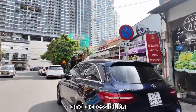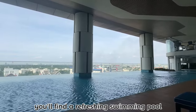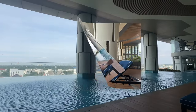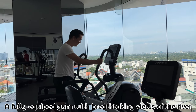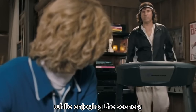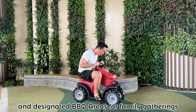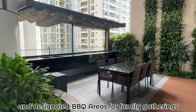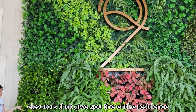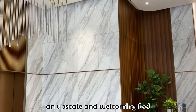Within the complex, you'll find a refreshing swimming pool, perfect for a cool dip or a relaxing sunbath. A fully equipped gym with breathtaking views of the river, where you can work up a sweat while enjoying the scenery. A kids play area for little ones and designated barbecue areas for family gatherings. A grand lobby and air-conditioned elevators that give the entire residence an upscale and welcoming feel.